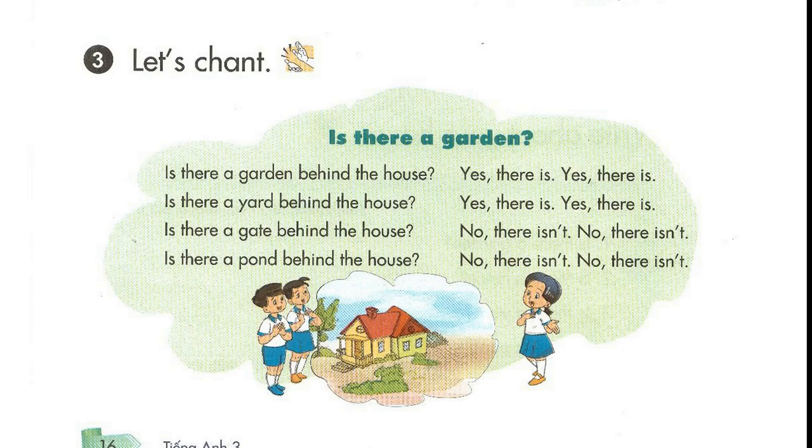Is there a garden? 1, 2, 3, 4. Is there a garden behind the house? Yes, there is. Is there a yard behind the house? Yes, there is. Is there a gate behind the house? No, there isn't.